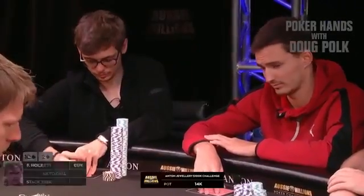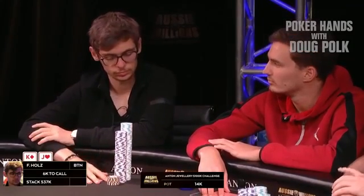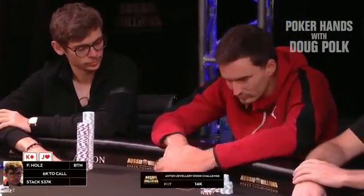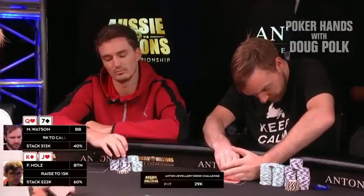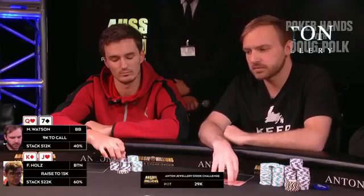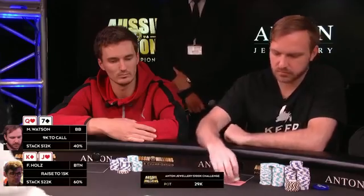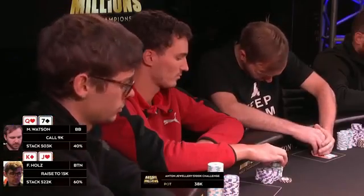6 folds. Beat 2 raises, 15,000. Fedor going to raise it up here with King-Jack offsuit. Fedor certainly has been our most active player at this final table. Will Mike Watson defend Queen-7 now in the big blind? Certainly a reasonable hand given the price he's getting. 2 players. As we can see, he's 40% to win.